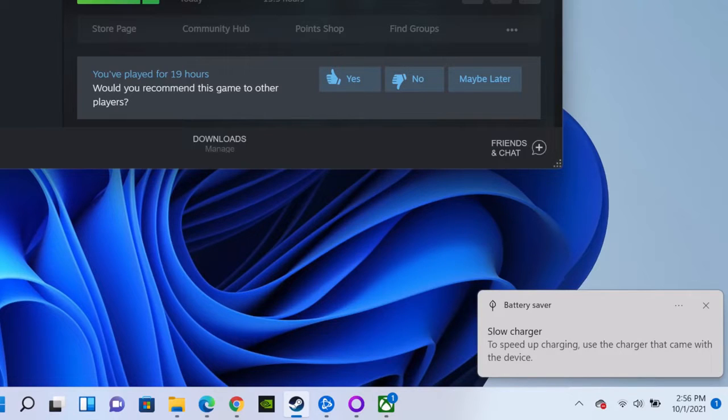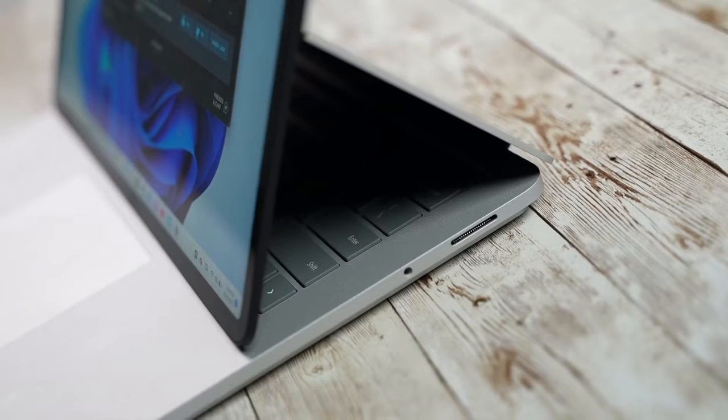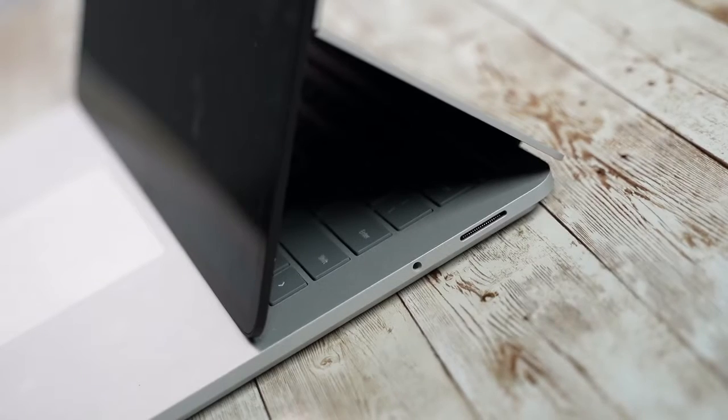One is that it's going to give you an indication that you're going to be slow charging, which is fine. The other is that you won't take advantage of fast charging, which the standard charger does at 80% within an hour. So those are the two things you miss.